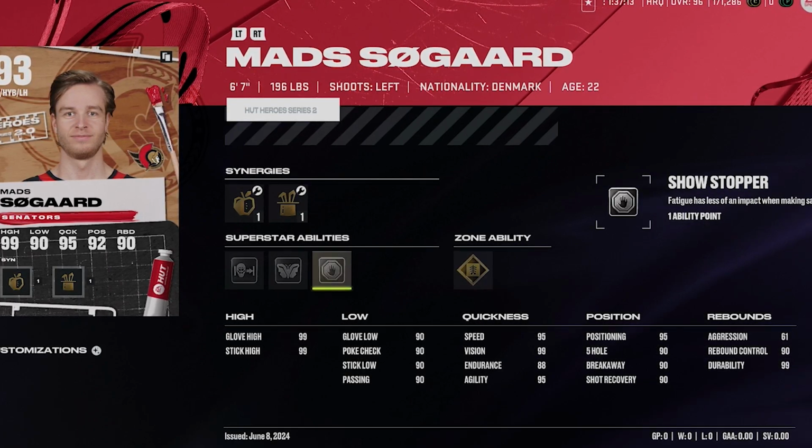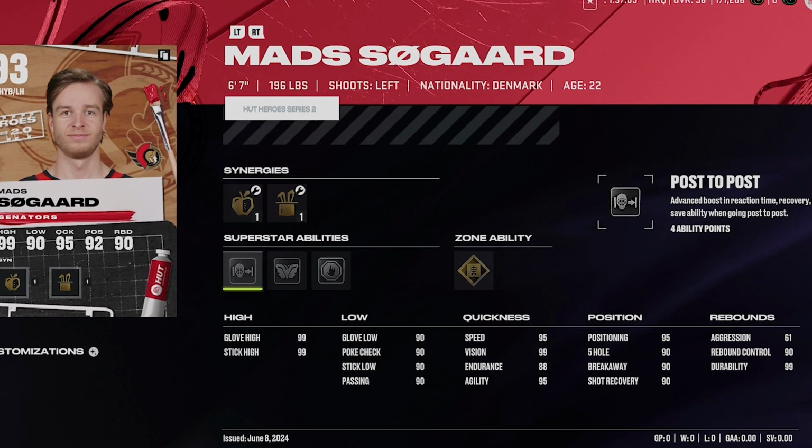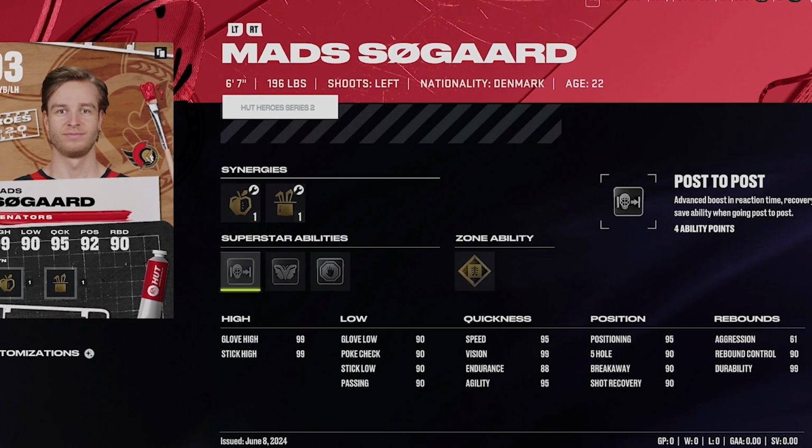And showstopper, maybe post to post. You know, post to post obviously costs a lot. It's 4 ability points. So if you're willing to deal with that, then maybe it's worth it. But Matt Søgaard still is a very good option, at least to me.